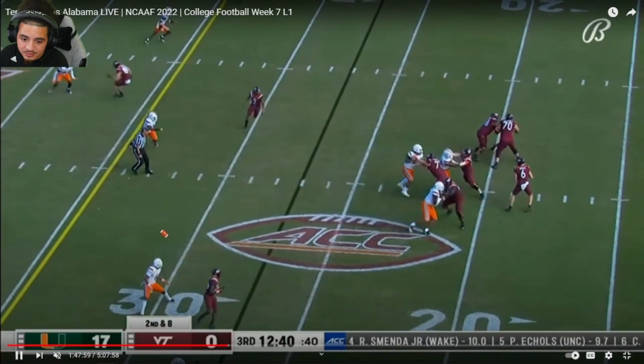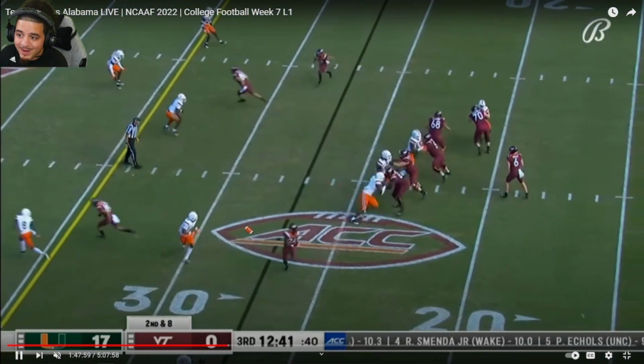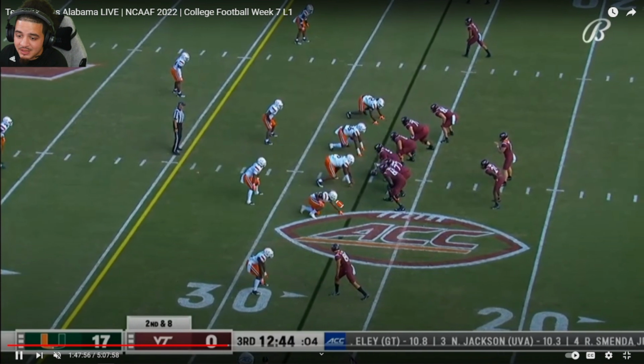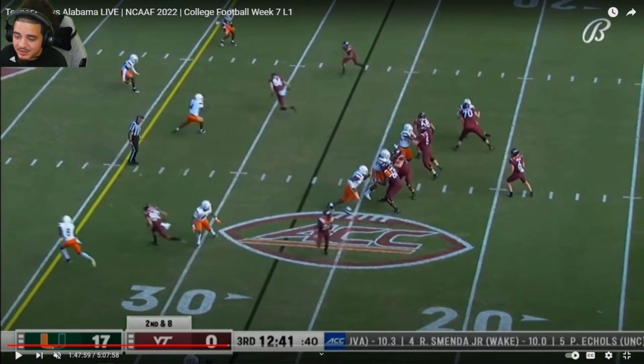Nobody's open. Nobody. So what does that leave? You got a stunt here from Mesidor and Jackson. Jackson's going to go outside, Mesidor is going inside.